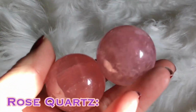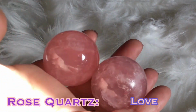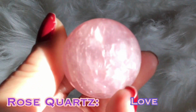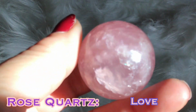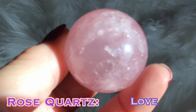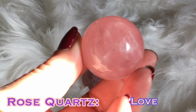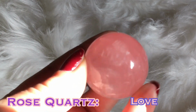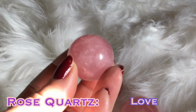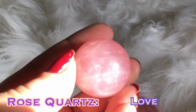Then I have some small rose quartz spheres. And as most people know, rose quartz is all about love. These are so pretty. Everything love. It has other attributes too, but rose is usually mostly about bringing love to you, obtaining it. Look at that. There's some rainbows in that one. And I do have a smaller one. We call this the baby rose. Yeah, that's shiny.